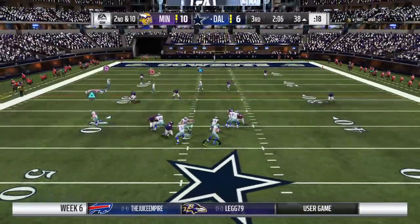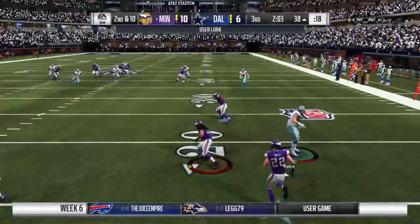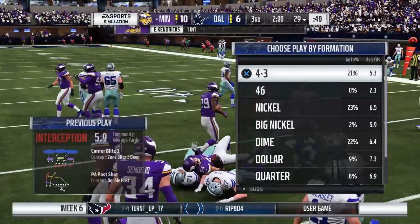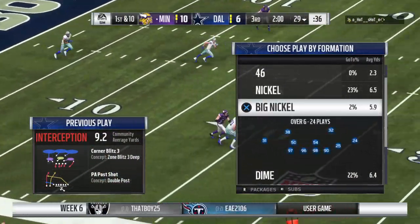Here's a play fake as they set up to throw. Trying to fight his tight end, Kelsey, and it's intercepted. Picked up by the linebacker, Eric Kendricks. And he'll bring this one back to the 29. The tight end, Kelsey, was the intended target.